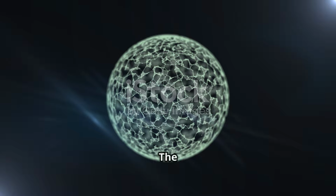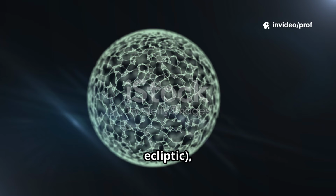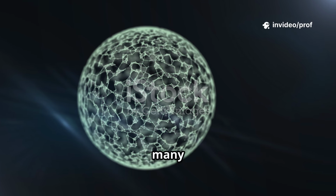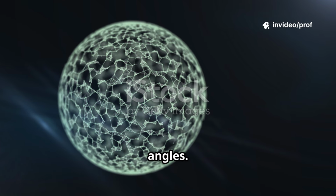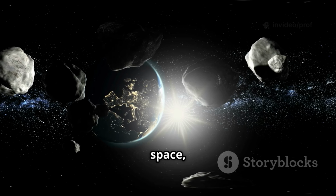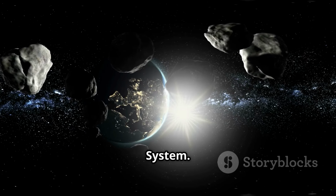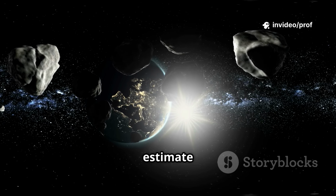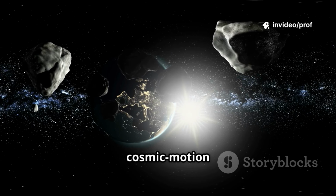Orbit and motion: the orbital inclination is small, close to the plane of the planets, the ecliptic, which is interesting because many interstellar objects might be expected to come at more random angles. Because it came from interstellar space, it likely traveled for billions of years before reaching our solar system. Some analyses estimate ages of 3 to 11 billion years or more based on cosmic motion modeling.